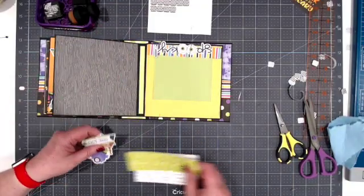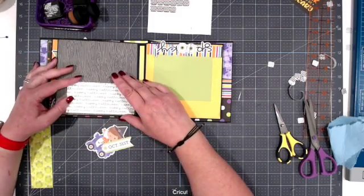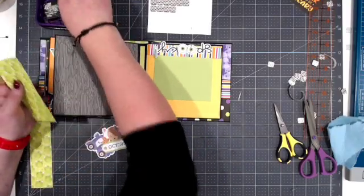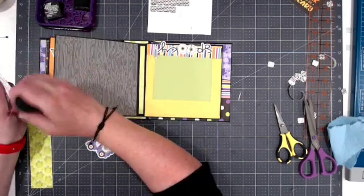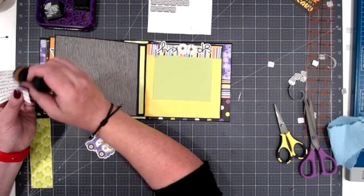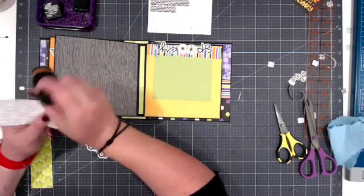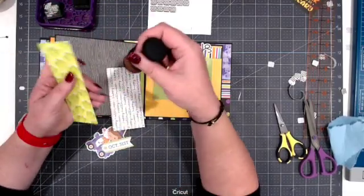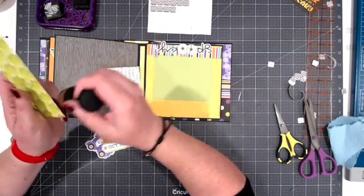Alright, so this one we're going to do something a little bit different. We're going to put this one down first. We're only going to glue this on 3 sides. Okay? That needs inked. See, it needs somebody like standing over me going, ink your paper, Jennifer. Come on. And we're going to ink the cute frog paper. Because I love the frog paper, I can't even tell you.